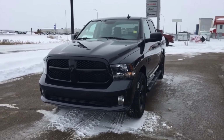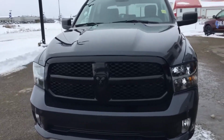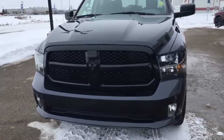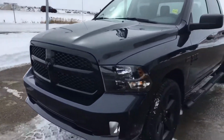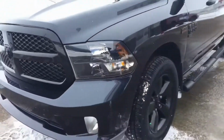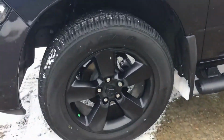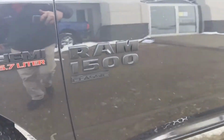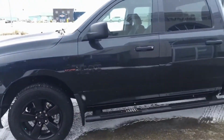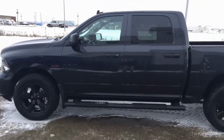Alright, so we're looking at a 2020 Ram 1500 Classic Express. This is a maximum steel in color. When it's in the shade, it's very dark. When it's in the light, you're going to see the blue really pop in here. It does have a black grille in the front that comes with part of the night edition package, including the 20-inch black alloy rims as well as the black badging. Big Ram 1500 Classic right there. And we've got some black side steps on here as well. It is the longer cab option, the crew cab.